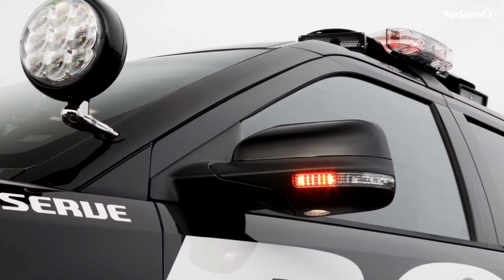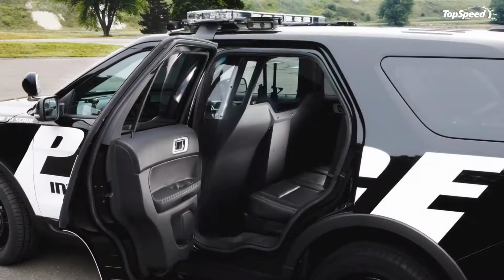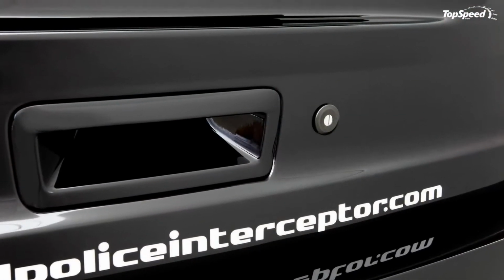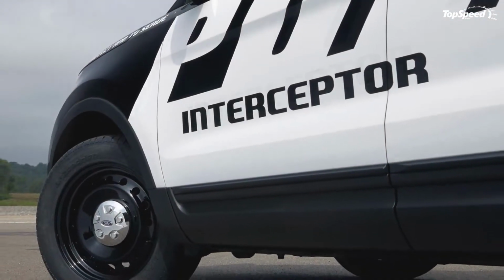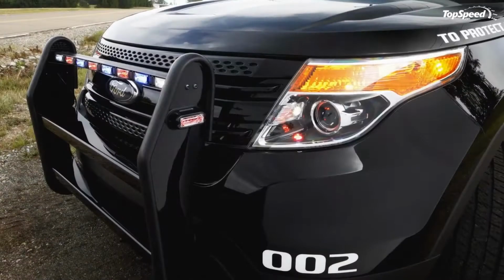Both the sedan and utility are rated for the severe duty cycle that police professionals undertake on a daily basis and will deliver at least 20% more fuel efficiency than the 4.6-liter single overhead cam (SOHC) V8 offered in the current Crown Victoria Police Interceptor.